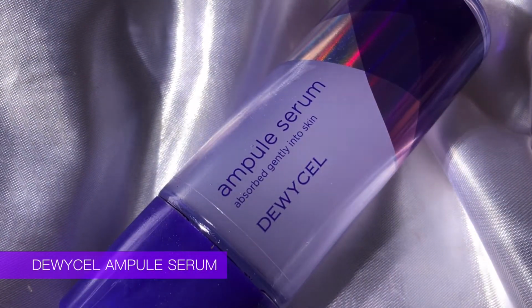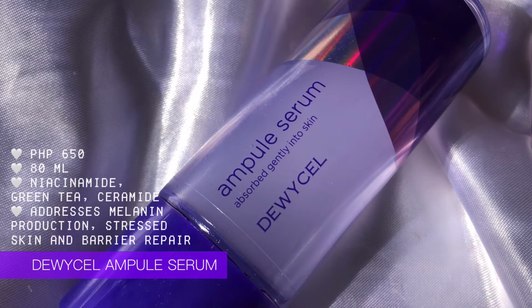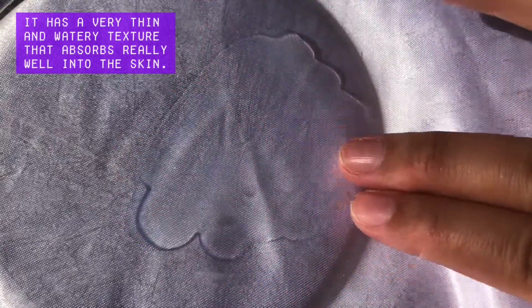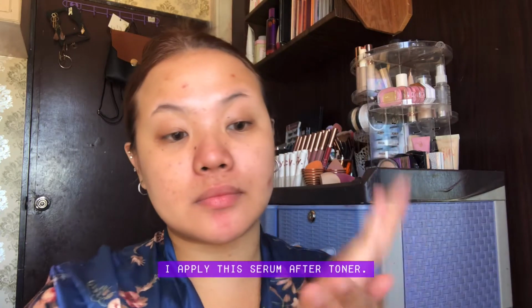So these are the products that I've got. A big part of my skincare routine is based on dewycel, and I really don't think I'm going to change it soon because my skin really loves it. But before I show you guys the clips of me using these items week per week, I'm going to show you guys the items by themselves and what they do. Rub side to side.